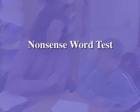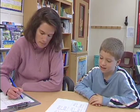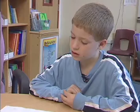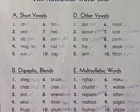Nonsense word test. In addition to the DIBELS, there are other versions of nonsense word tests available for teachers to assess students' ability to apply their knowledge of the alphabetic principle to read nonsense words. This version of the nonsense word test is divided into 5 sections based on the spelling pattern of the words.